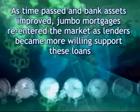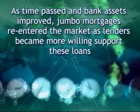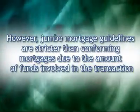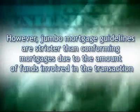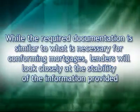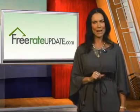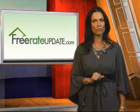As time passed and bank assets improved, jumbo mortgages re-entered the market as lenders became more willing to support these loans. However, jumbo mortgage guidelines are stricter than conforming mortgages due to the amount of funds involved in the transaction. While the required documentation is similar to what is necessary for conforming mortgages, lenders will look closely at the stability of the information provided. Although each lender determines their own guidelines for jumbo mortgages, there are general guidelines that borrowers can refer to for information.